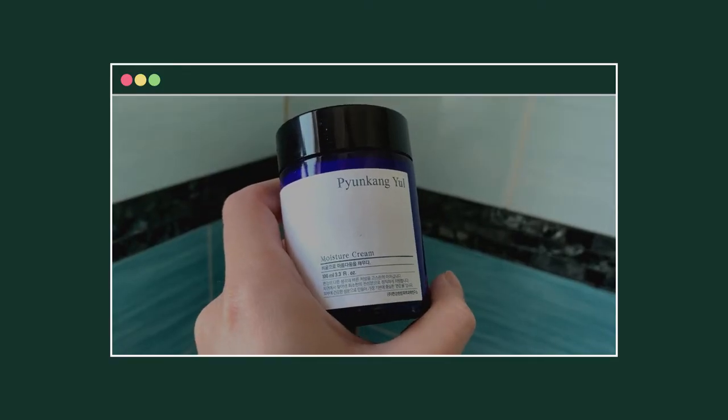The signature essence toner itself is much more hydrating. The calming toner, on the other hand, is a bit lighter and it doesn't provide as much hydration as I would like. And of course, the most important product of any skincare set or collection is the moisturizer. The moisture cream from their signature line is a lot richer than their calming barrier cream.